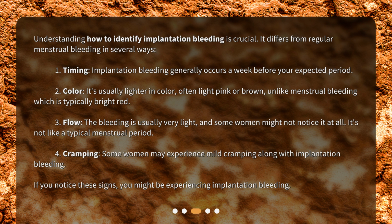3. Flow. The bleeding is usually very light, and some women might not notice it at all. It's not like a typical menstrual period. 4. Cramping. Some women may experience mild cramping along with implantation bleeding. If you notice these signs, you might be experiencing implantation bleeding.